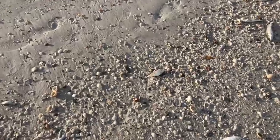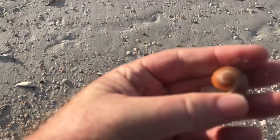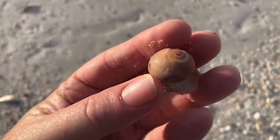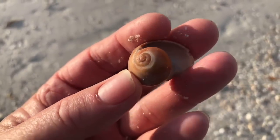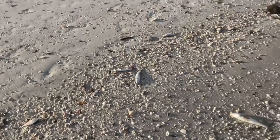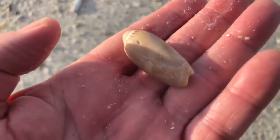There's part of a shark eye, a moon shell. That would have been a pretty one, huh? It's part of a moon shell right there, part of a shark eye shell. Actually, it might be a nautica, a gaudy nautica. What else do we have down here? Little olive shell.